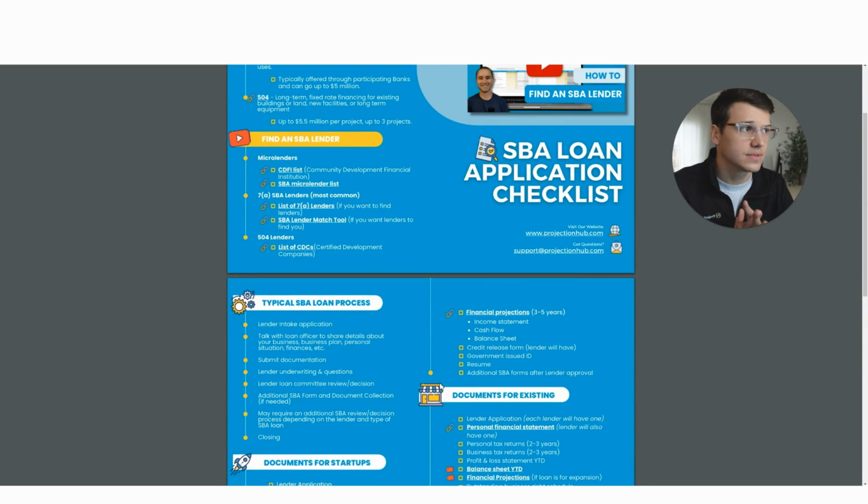Again, this process is going to differ depending upon what type of SBA loan you're applying for and which lender you're working with. A 7A loan through a bank is probably going to be the most standardized process and similar no matter where you go. If you're working with a microlender or an alternative lender or a CDFI, which is a Community Development Financial Institution, their process may be very different and very unique to them and how they handle that.